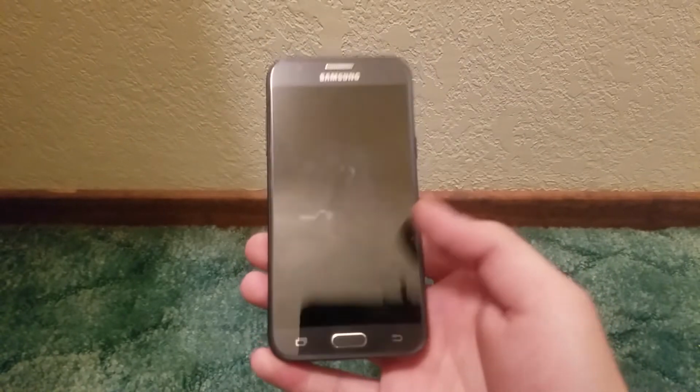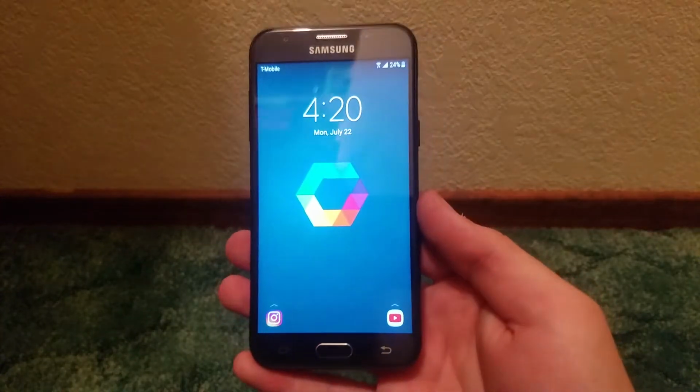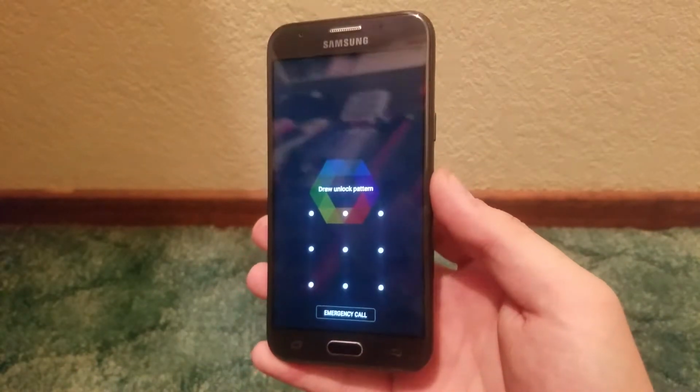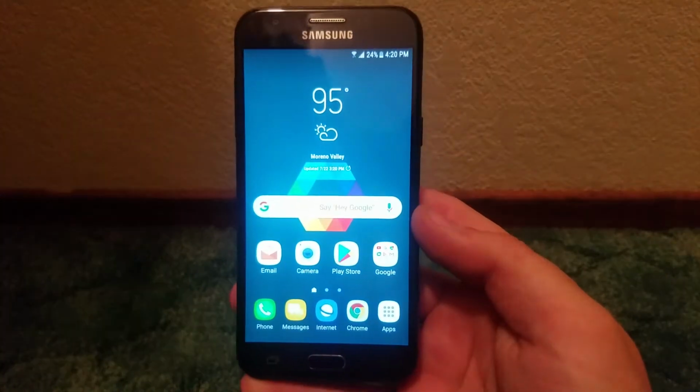Because this one is on T-Mobile, I'm wanting to get rid of my other T-Mobile one because it's shattered. And well, this one's just so much nicer. Sorry, I said that kind of weirdly. It's just because this one is so much nicer to use. Just look at that.